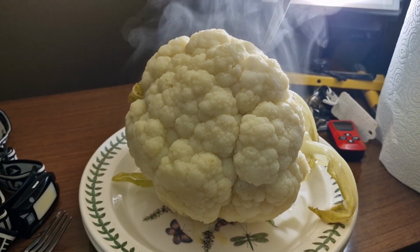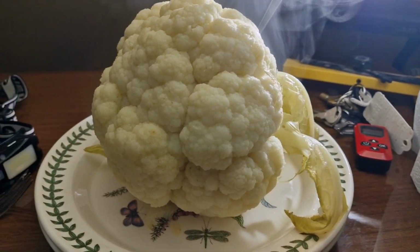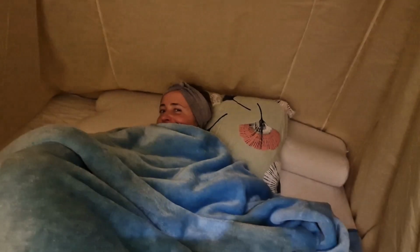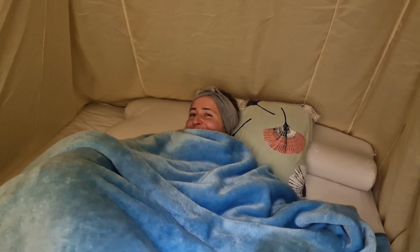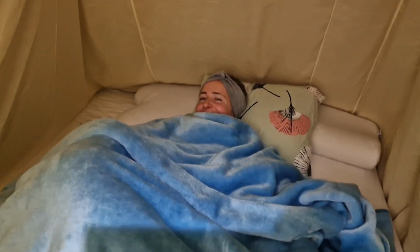Yes. Letting the steam out. So there is steaming cauliflower. Kinya is hiding. I'm not hiding, I'm cold and I have cold. Waiting for the dinner.